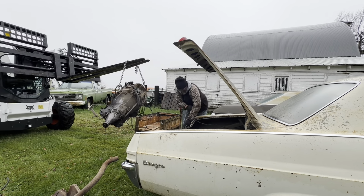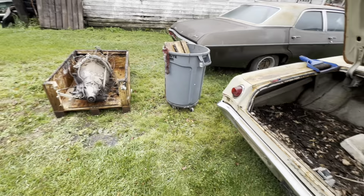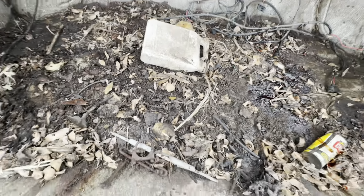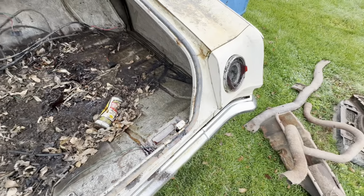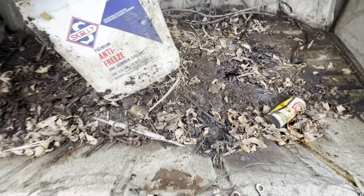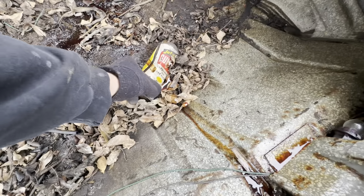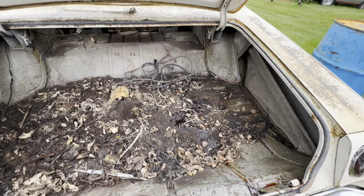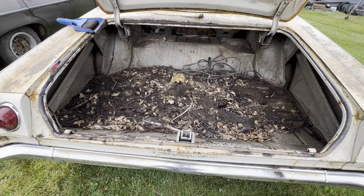All right, we got the engine and trans out. Not too bad. A lot easier pulling out of the trunk than anything else. So here's how the trunk looks. I haven't found anything really cool. I found a taillight. And what do we got? Skelly antifreeze. Carburetor choke cleaner. Some odds and ends. So we're gonna start cleaning this baby out and see how good the trunk pan is.